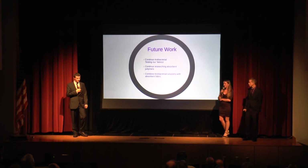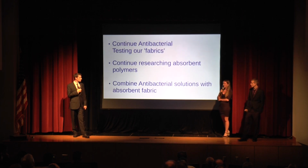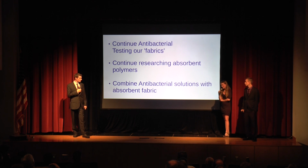If time allowed, we would have researched more solutions to use for the absorbency aspect of our project, which we would then hope to combine with our antibacterial solutions to create our final product that is not only better than what's on the market now, but also much more reliable and cost-effective.